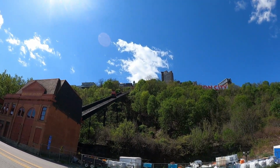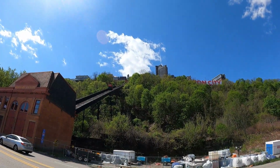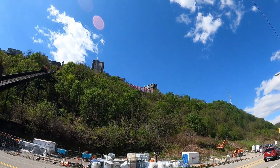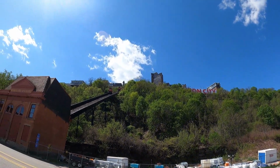And they do have platforms where you can view the city. If you've got a camera or phone, it's a good time. And then there's the banner, Iron City. I thought Iron City Brewing was up there, but apparently it is not, but that's okay.